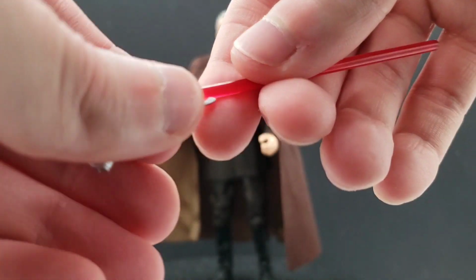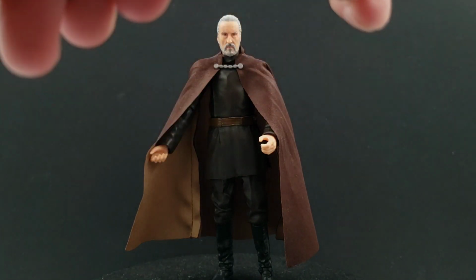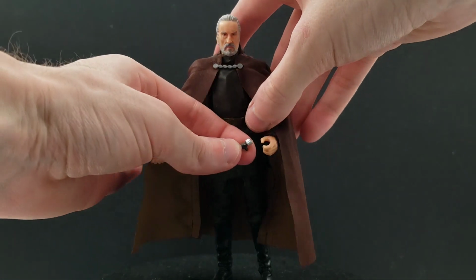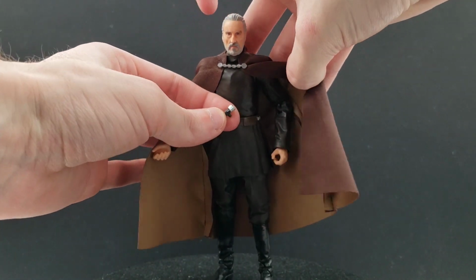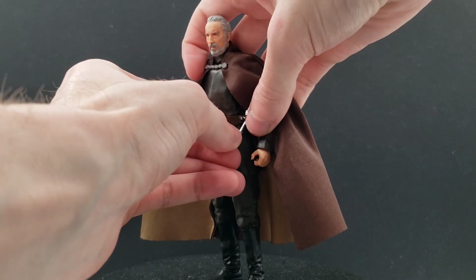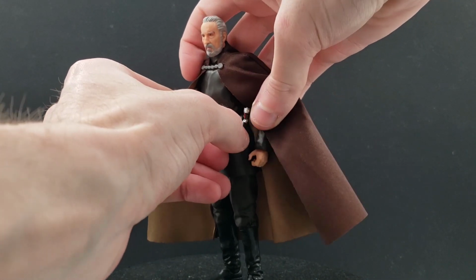It does have that pin there, the hilt. The blade pops out no problem. And you can put it in the belt there. Or maybe I won't be able to actually.